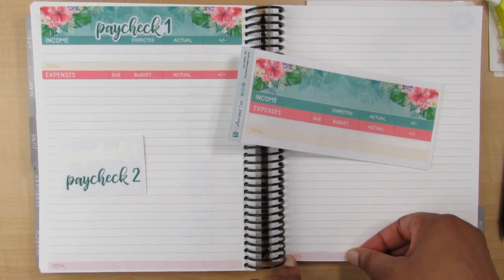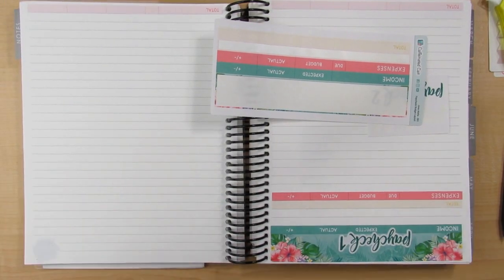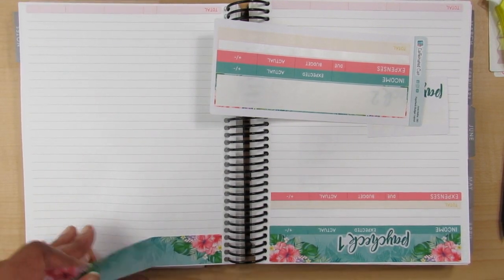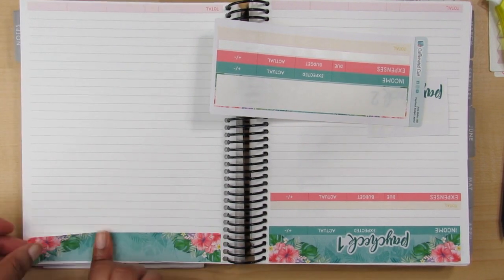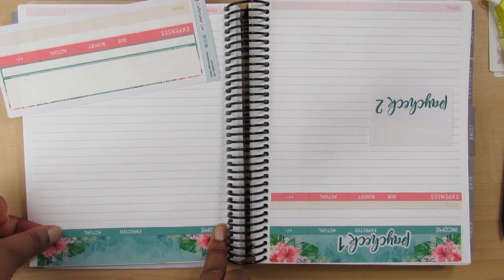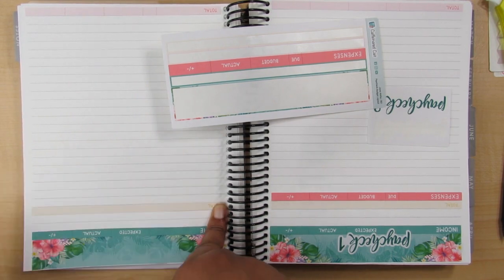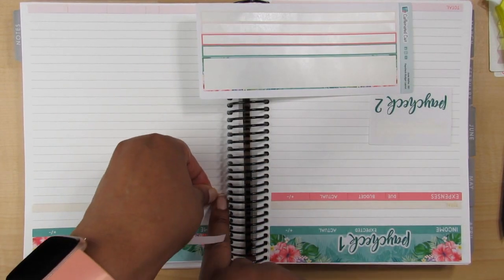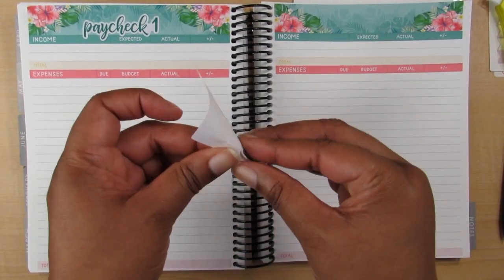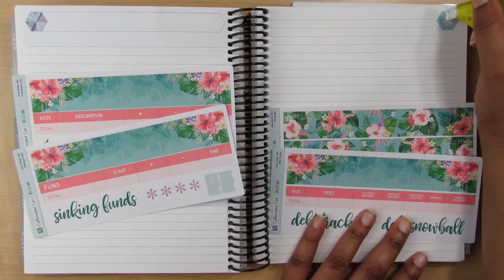There's totals at the bottom of the expenses for each of the paychecks. So yeah, it's going to be different from what I'm used to. And then the income has income expected, actual, and then the plus minus, the variance too. So yeah, I'm going to try my best. I'm stuttering because I'm predicting failure on the inside. But I'm going to try it.